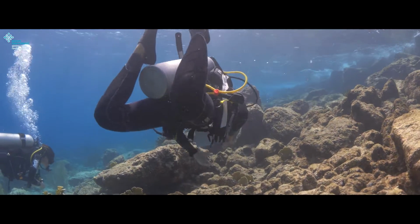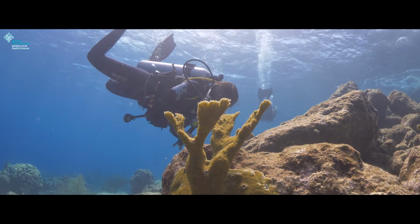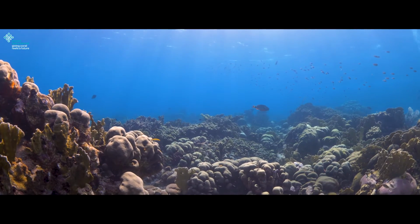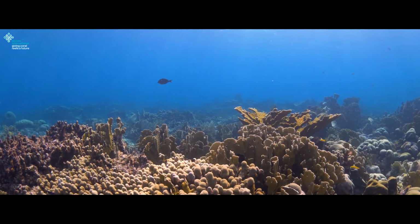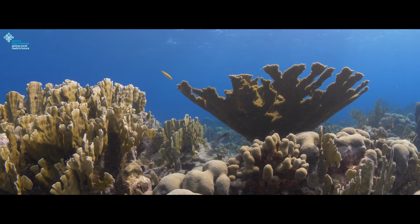Now the young corals have to grow. If all goes well, they will eventually grow into adult coral colonies and spawn again.